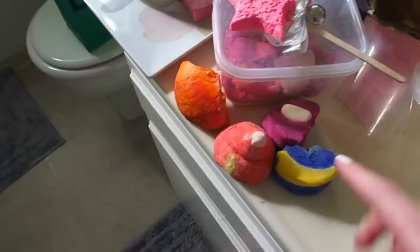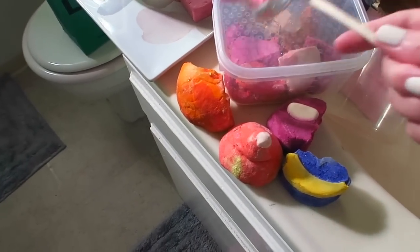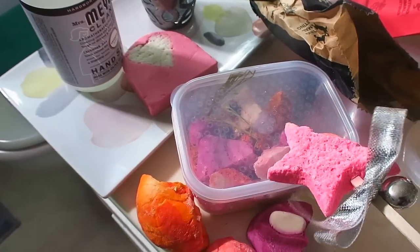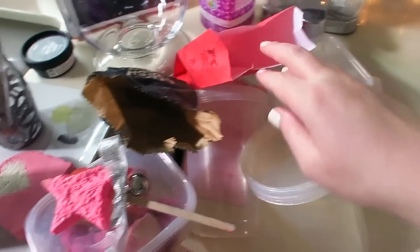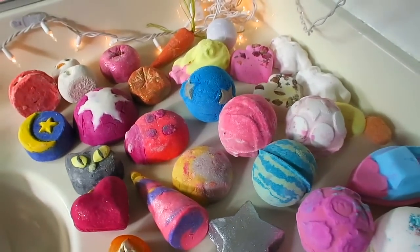I also have this pile of half-used bubble bars and this thing, which is full of bubble bar chunks, which comes in handy. And then I have some bags that some of the bath melts go in because they melt and they need to be in a bag. So, yeah.